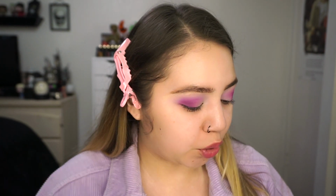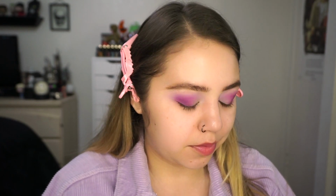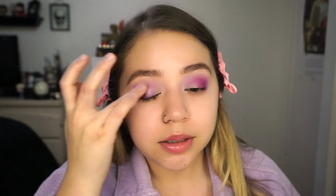So I think I'm going to take Stormy World, which is this color right here. I'm going to take that on the lid. I'm just going to use my fingers. Ooh, that's cute. I also want to take Butterfly Babe, so I'm not only putting that in the center of my lid. I'm going to take Butterfly Babe after that.